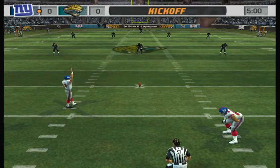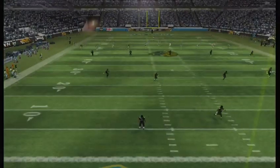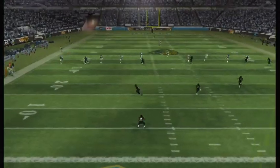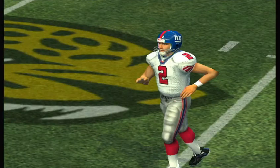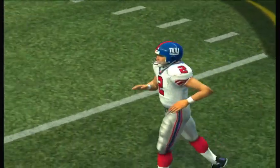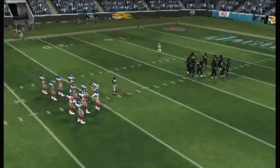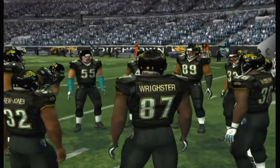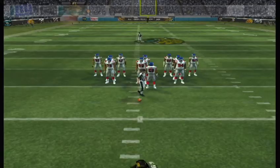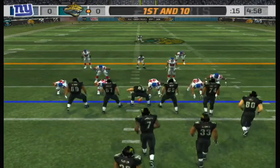Feeling is back and ready to put this one in the air. Number 32, from the 6-yard line. Number 32 returns this one to the 22-yard line. On the return. Ball on their own 22. Will start the drive at the 22-yard line. 1st and 10.